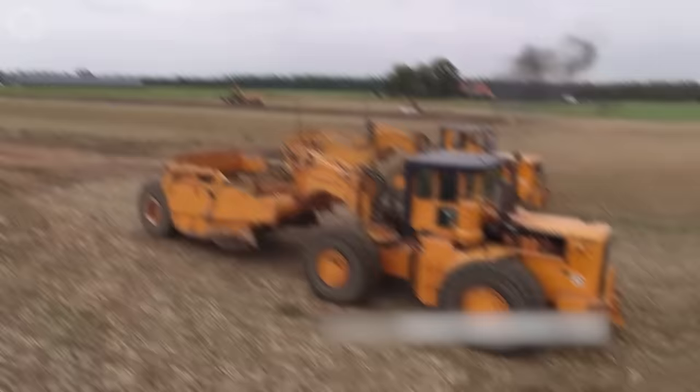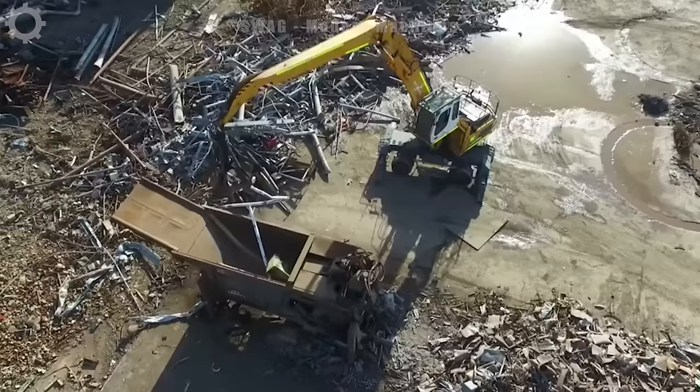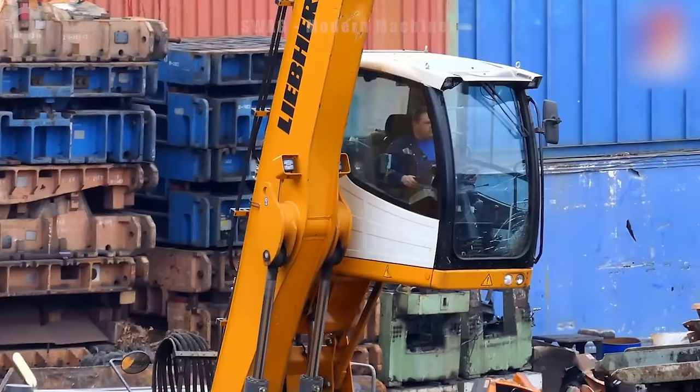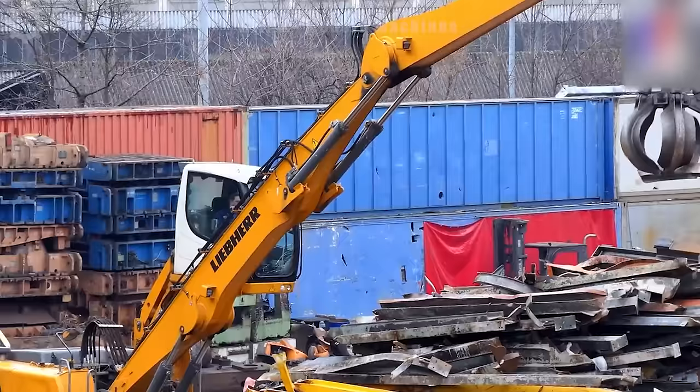The LH material handler has been specifically designed for waste management applications. Liebherr's LH material handlers are created to meet the specific requirements of waste management operations, providing excellent performance, versatility, and durability. These machines are designed to process a variety of waste types, including municipal solid waste, construction debris, industrial waste, and recyclables.